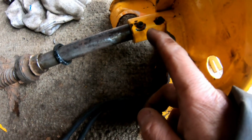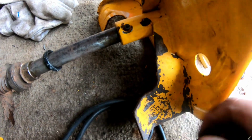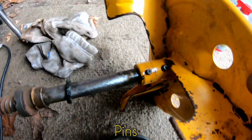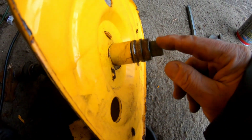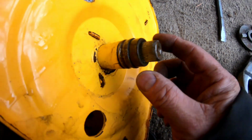So this has some very rusted, what looks like hex bolts on here on both sides, pins. Maybe I could just bang them out, I think. So I think I have to bang that out to get this shaft out. And this I believe is also splined. I don't know how I'm gonna get this out.